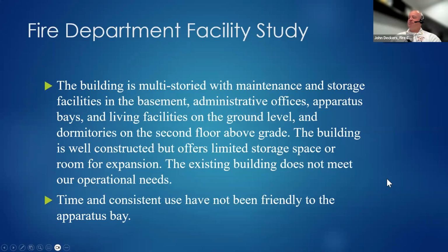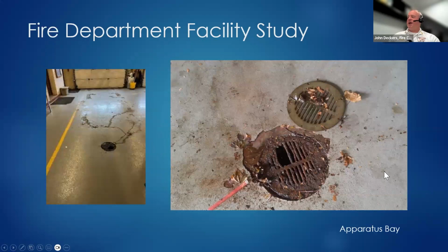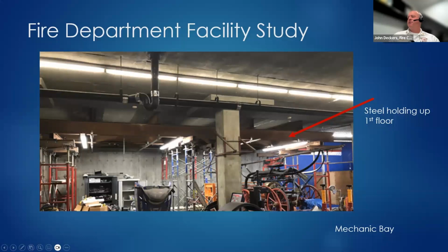Time and constant use have not been friendly to our apparatus bay. You're going to see that in true living color. It's actually being held up by a steel support system so that our apparatus doesn't end up in the basement. Just quickly out of the gate, we're looking at the drainage systems on the floors in the apparatus bay. We've had these snaked out, and Jimmy's done a great job, but days later they're backed up again, flooding the floors. This is that steel structure that I was just talking about that's holding up the front half of our apparatus bay. This is a picture from the basement level, from our mechanics bay.